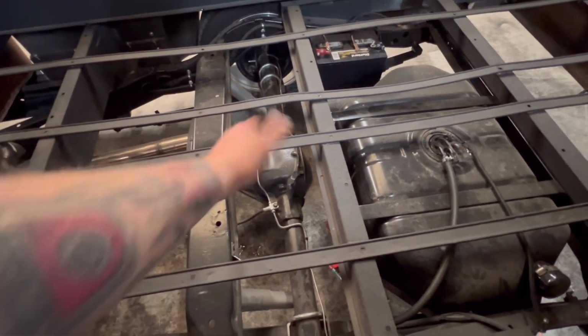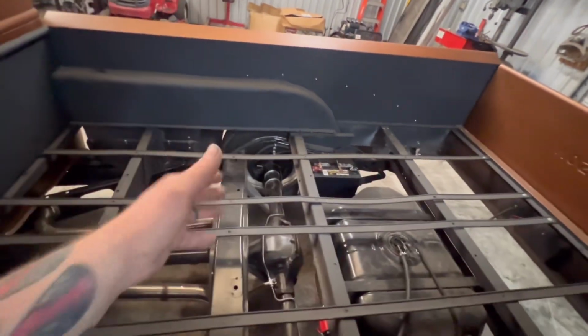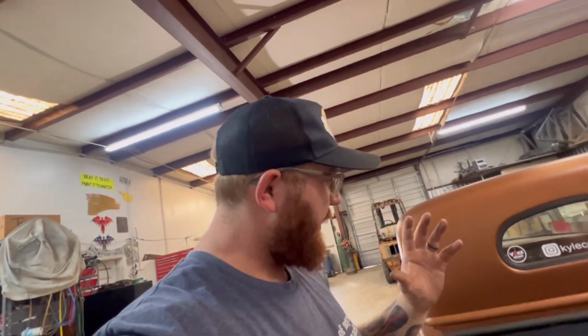I'm not a Chevy guy. I don't remember. I can tell you a 9-inch from an 8-inch and an 8.8 and all that stuff for a Ford, but I can't tell you for a Chevrolet. I'm slowly learning, but I haven't gotten there yet. So give me a break, guys. I ain't got it yet.